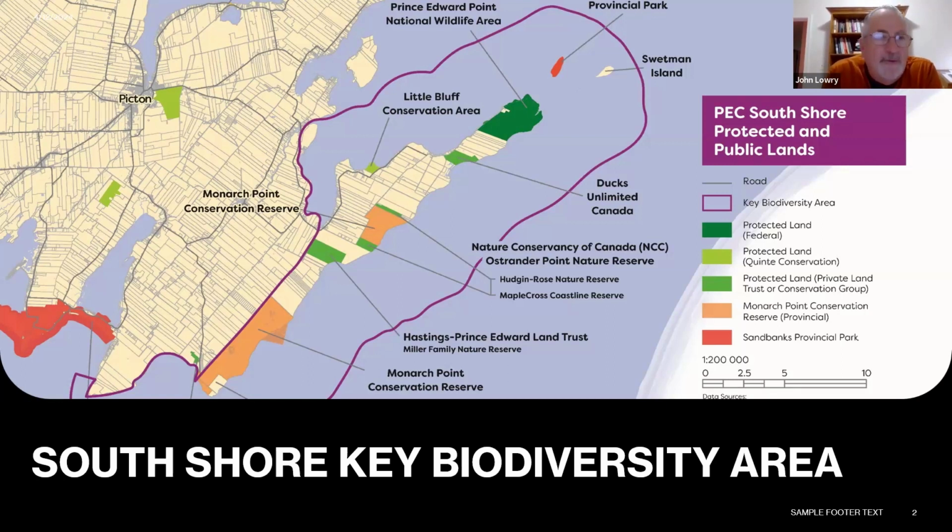Also on the provincial level, there's the newly established Monarch Point Conservation Reserve in the beige colors further to the west along the shoreline. And that's one of the largest properties within the KBA. It's 1,607 hectares or 3,971 acres split into two blocks, as you can see there: one at Point Peter and then one further east near Australian Point. That, again, is under the Ministry of the Environment, Conservation and Parks, and it was established just in 2023, so it's the newest of the properties.